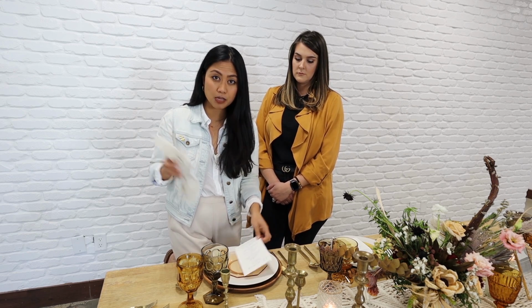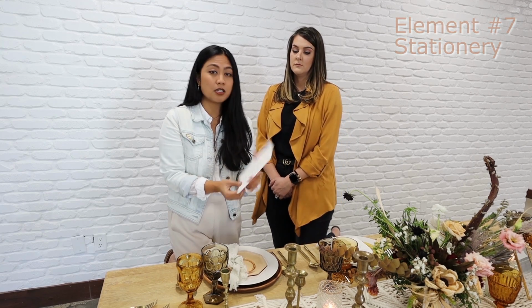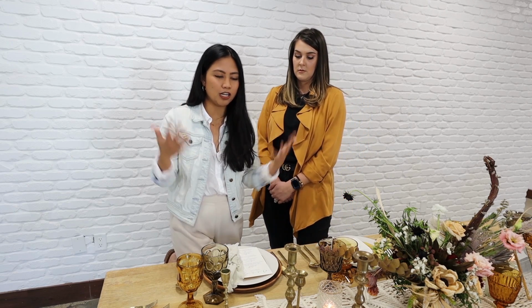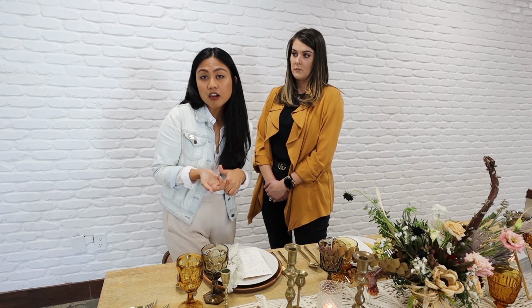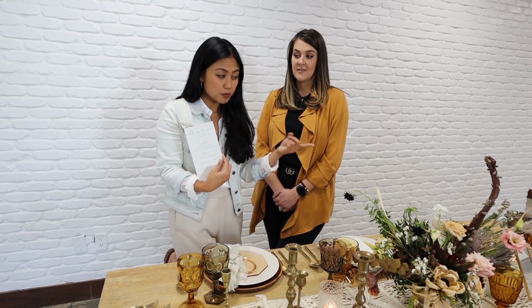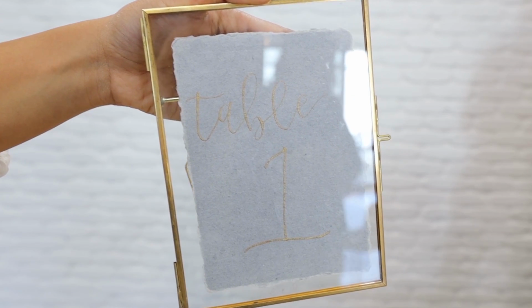Another element to a tablescape is stationery. So in this one, we in particular did a menu. And so it's just another element to bring up the aesthetic of your tablescape. Other things to consider are a reception card. So if you don't want to do a menu, but you want to do like a thank you card, that's something to consider. Place cards, if you want to pick the seats of where your guests are going to be sitting, or if you are plated and you need meal indicators, that's also another element. Table numbers can also sometimes be considered stationery. So, paper elements.